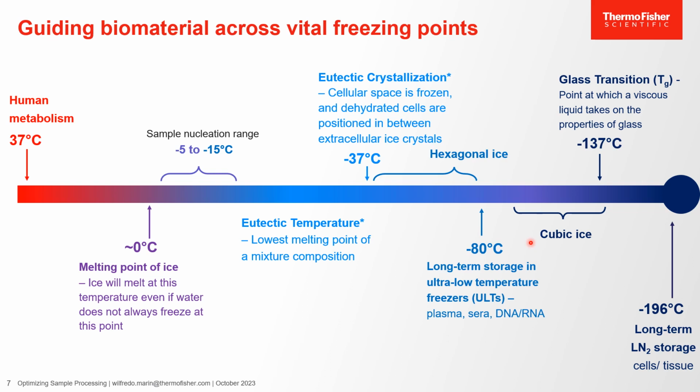We can vitrify them directly into liquid nitrogen, or we can bring down a control rate freezer to these lower temperatures past -137, which is considered the glass transition, and there's T small g. And in pictures that I've seen with kidney livers or other cell types, you can see that when it's vitrified, it looks like a glass. It's not too foggy. You can actually see some of the structure of the organ or the mini organ. So again, these temperatures are very common within cryopreservation as well as long-term cold storage.